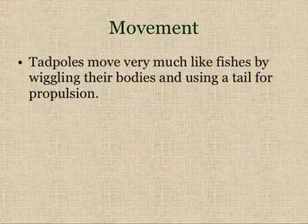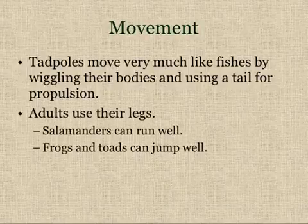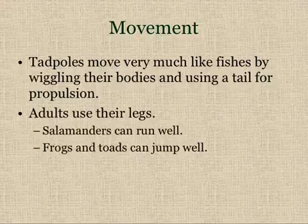Movement. Tadpoles move very much like fishes by wiggling their bodies and using a tail for propulsion. Adults use their legs. Salamanders can run well, and frogs and toads can jump well.